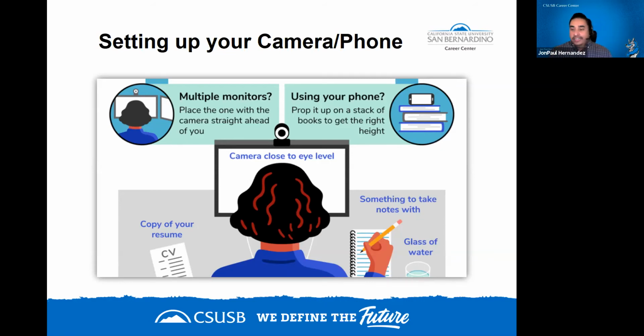And then at your desk, have a copy of your resume, a notepad, and then of course you've got to have your water, because if you are speaking and get a little dry mouth, you want to be prepared with some water.